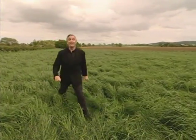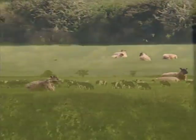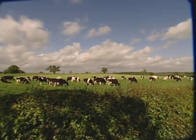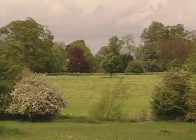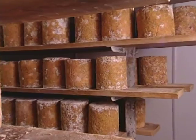Hello and welcome to Follow That Food, and we're in the rolling green fields of Nottinghamshire, one of the 3 counties that make England's premier cheese, Stilton, and these green fertile grasses give it that rich creaminess. In fact, Derbyshire, Leicestershire and Nottinghamshire are the only places that can create what they call the king of cheeses.